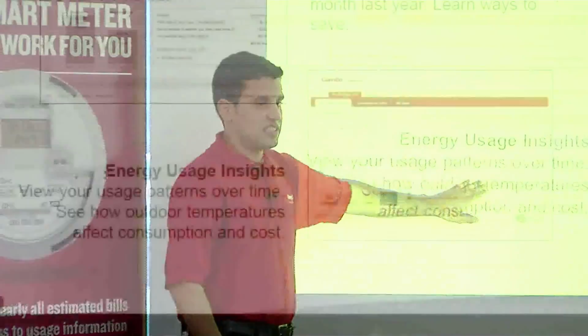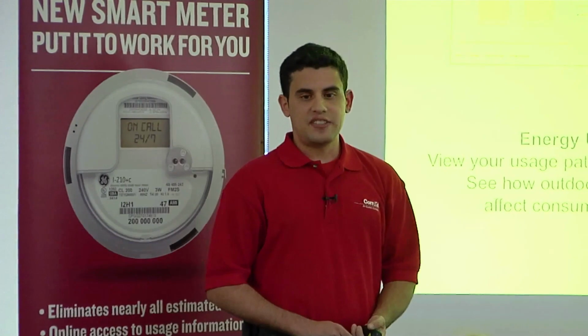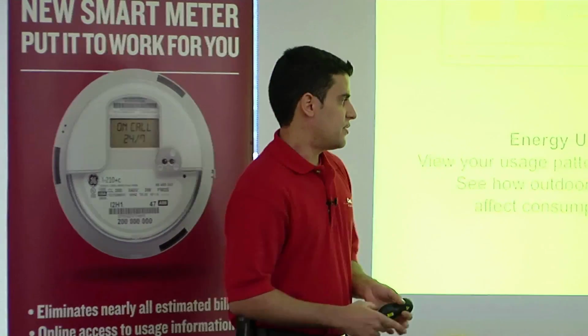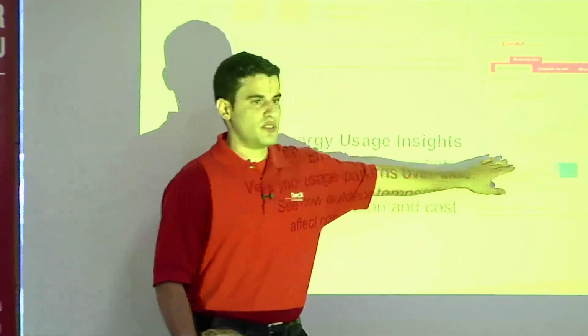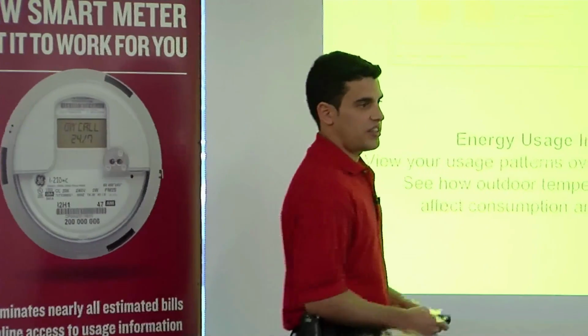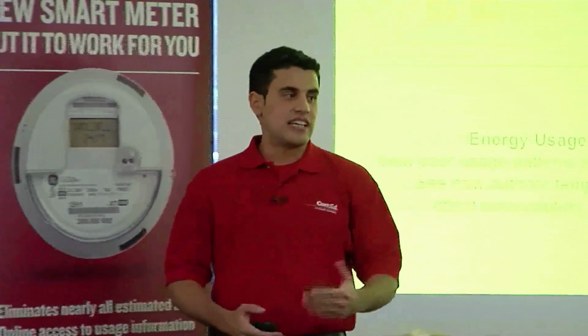And energy usage insights. This is basically 2 line graphs. One of them measures your energy use throughout the entire year, and the other one measures the outdoor temperatures throughout the entire year. That way you can see, how does each season affect me? In general, summer and winter affects us all the most, but you don't have to work in generalities. You can get specific data based on your household's habits to see what season affects me the most. Maybe fall affects you more than you thought. But with this, you can actually see what your habits are like and take the necessary steps.